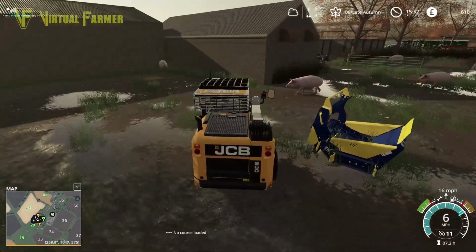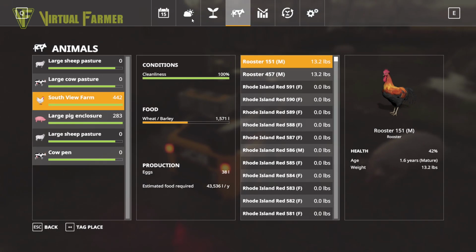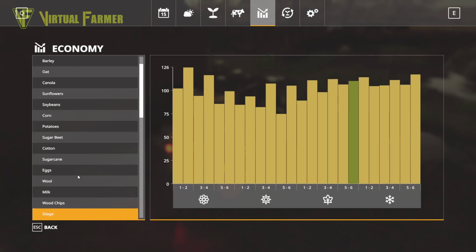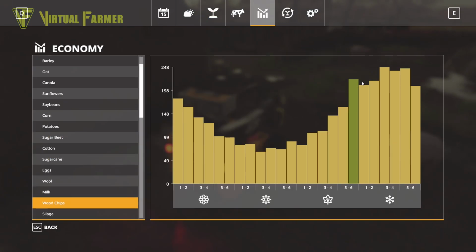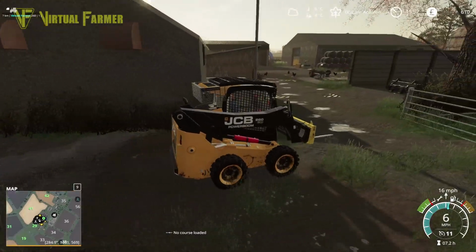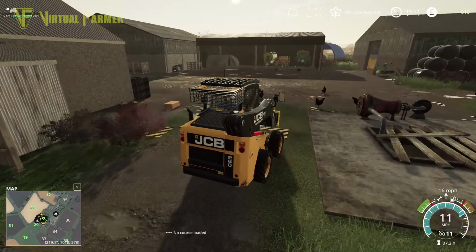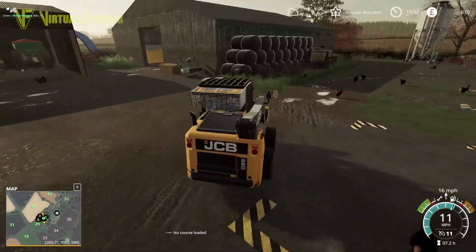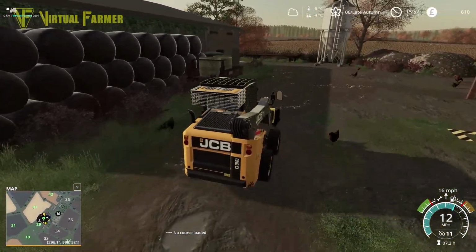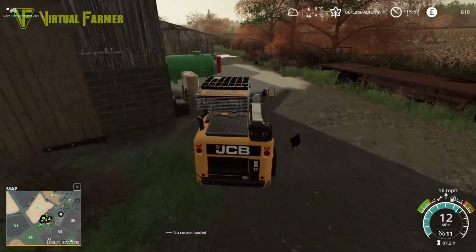Now the other thing we're going to be selling in the next couple of episodes, I think, is the wood chips. So the wood chips from last year. Day three of winter is going to be a very, very busy day for us on the farm. We are going to end up selling a lot of wood chip bales. And then I've got to make a decision.